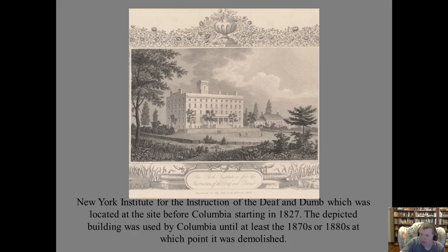And as I note here, the depicted building right there, which was the main building for the New York Institute, was used by Columbia until at least the 1870s or 1880s, at which point it was demolished. I had a little trouble finding what year it was demolished, but it certainly was demolished before Columbia left the Midtown campus, and it certainly existed as late as 1875 or 1876, but was gone by 1886.